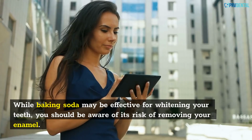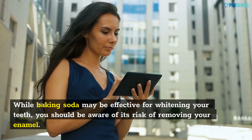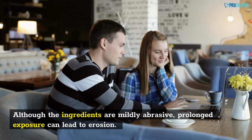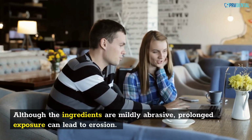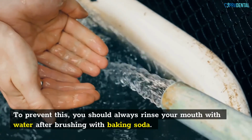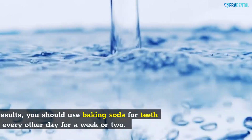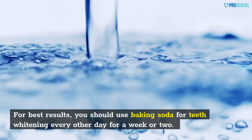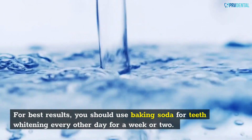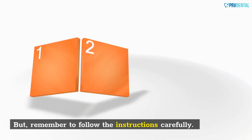While baking soda may be effective for whitening your teeth, you should be aware of its risk of removing your enamel. Although the ingredients are mildly abrasive, prolonged exposure can lead to erosion. To prevent this, you should always rinse your mouth with water after brushing with baking soda. For best results, you should use baking soda for teeth whitening every other day for a week or 2. But, remember to follow the instructions carefully.